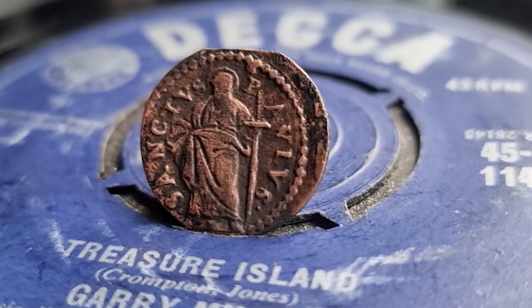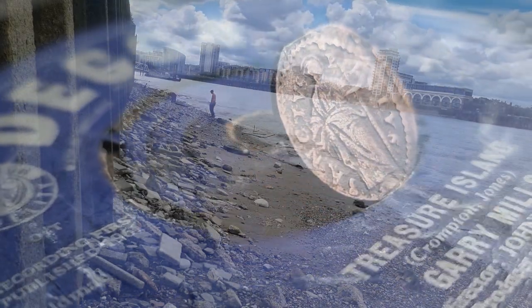What a beautiful coin, and one I'll be recording with the Museum of London. Don't forget, if you want to try mudlarking, you need a permit from the PLA as a legal requirement.